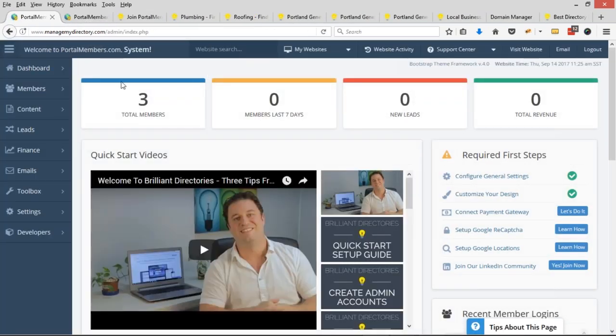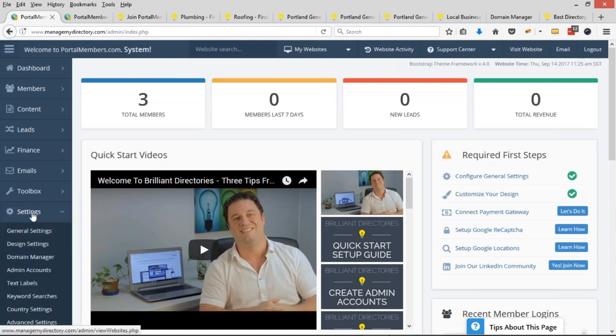From your dashboard, you can go to the settings tab, which is a place you'll spend time when you're first getting set up. You're not going to spend too much time in here after this initial setup. And you can also see, Pat, we're starting to see some check marks here, so I can track my progress. That's great.